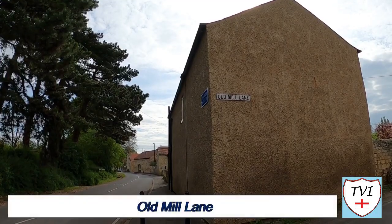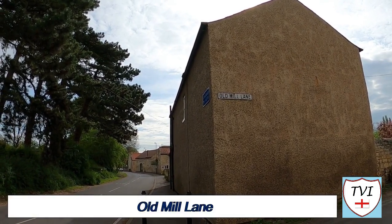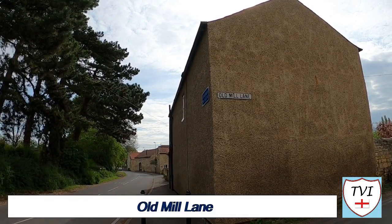Now we're going down Old Mill Lane, and as the name suggests, there were mills here. It was arguably Clifford's largest industry at one point. Some of the mill buildings still stand.